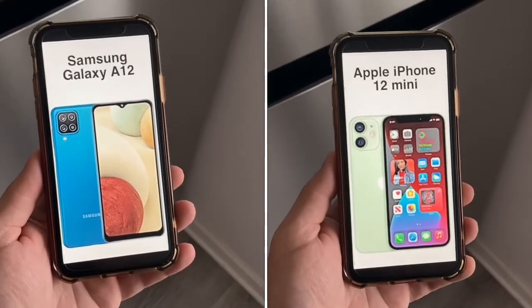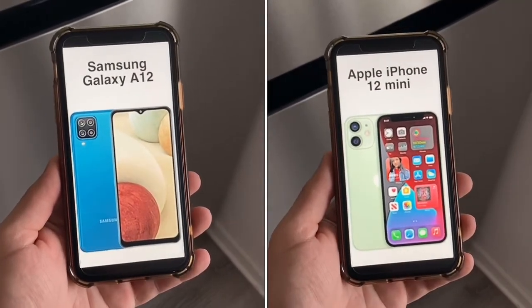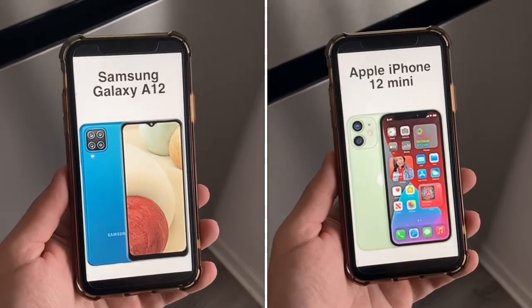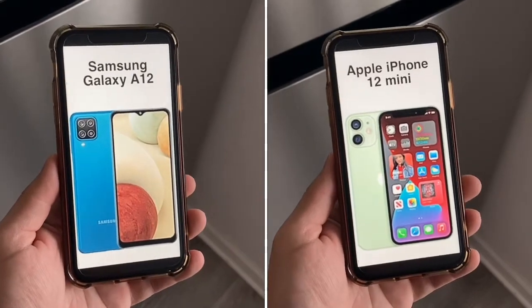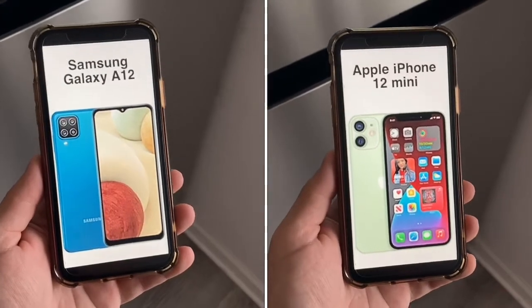The A12 has a bonus of having a headphone jack, while the iPhone 12 mini does not. So there's a big bonus on the A12. You can connect your mic, your headphones, connect it to your car via aux cord to listen to music. So a nice bonus on the A12. The A12 offers NFC, but it really depends on which market you get it in. The iPhone 12 mini does have it regardless in every model, and that's usually used for Apple Pay.